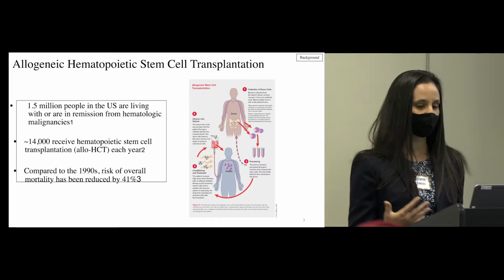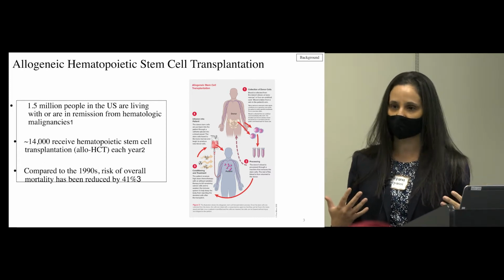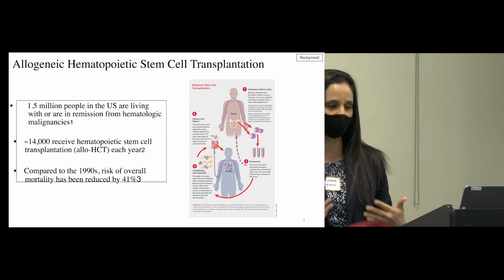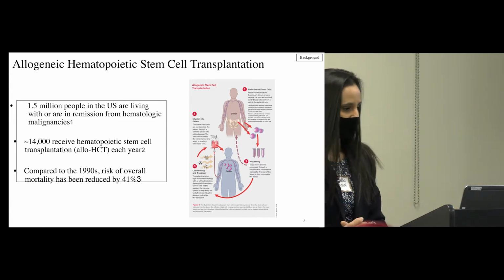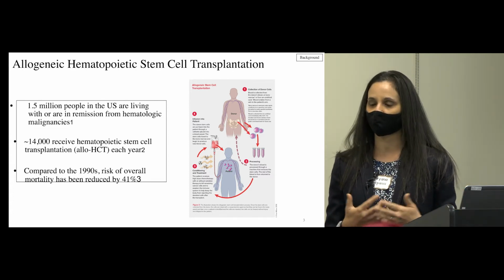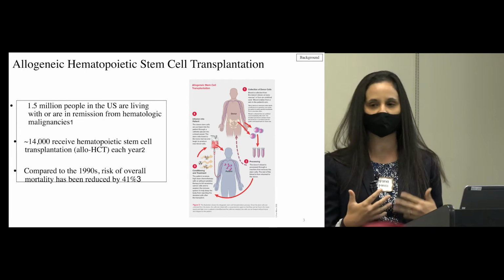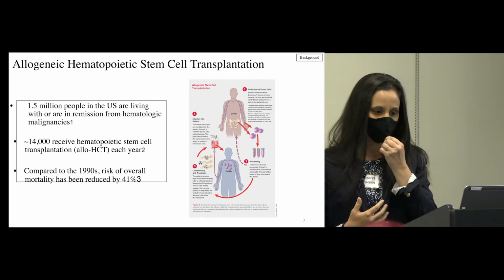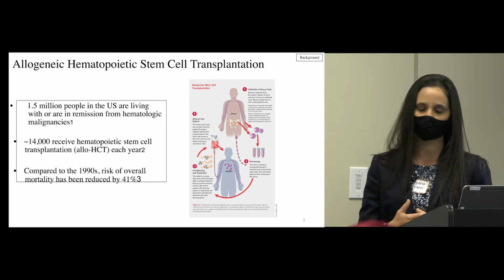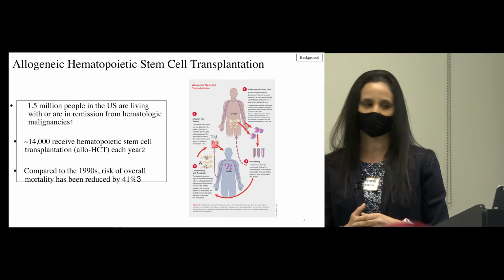Once this is complete, the stem cells are infused into the patient, where they then travel to the patient's bone marrow and presumably start producing healthy red blood cells. This is a procedure that really started gaining a lot of traction in the early 2000s, and it's being increasingly used year over year. Compared to a time period much before this, it has improved the overall mortality of these patients by about 41%.